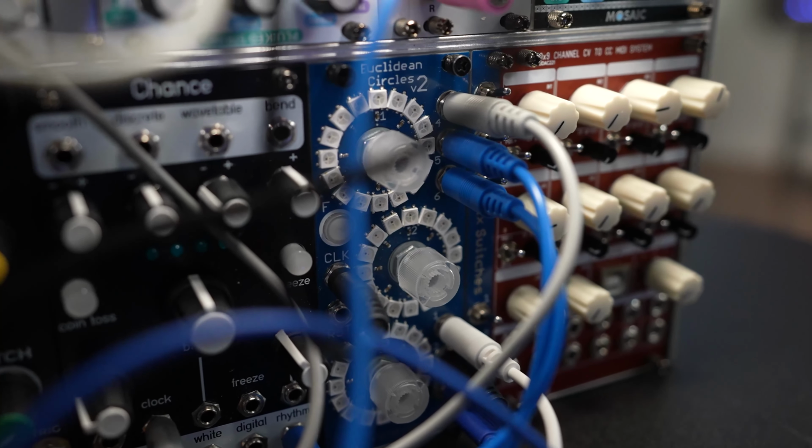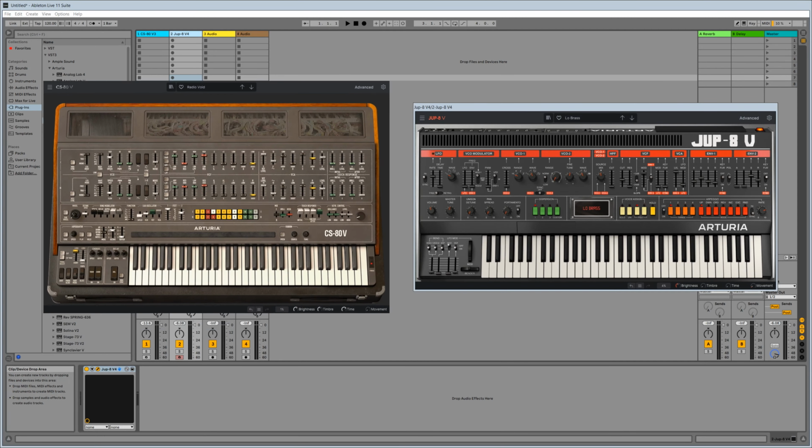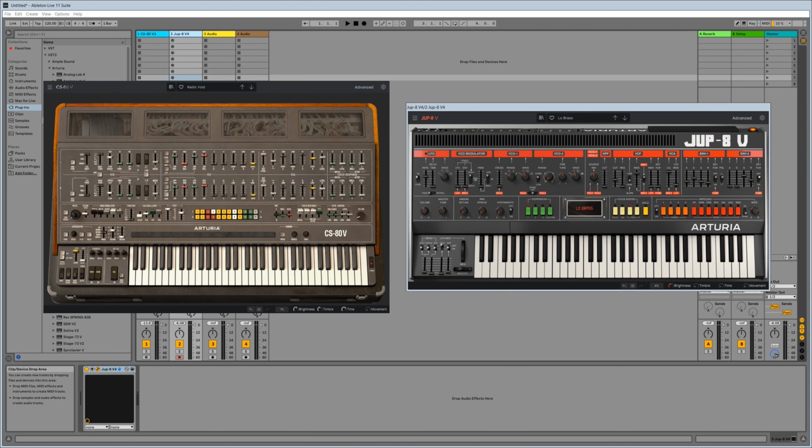I thought it was important to include a piece of software in this list. And so for my software pick, number 4, it's the Arturia Synth Bundle. If I had to pick one piece of audio software plugin that I use almost daily, it is this.